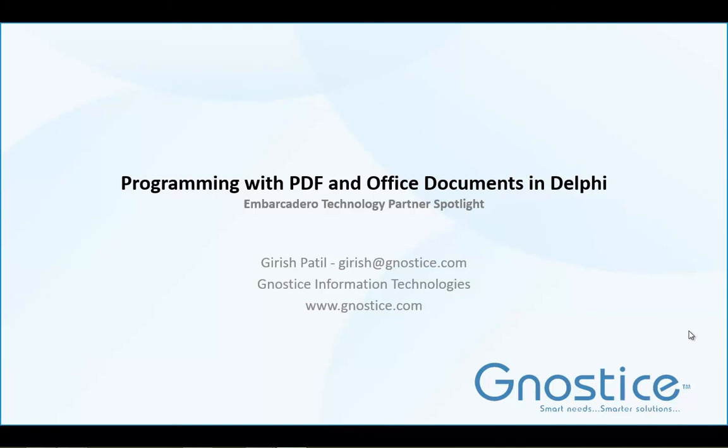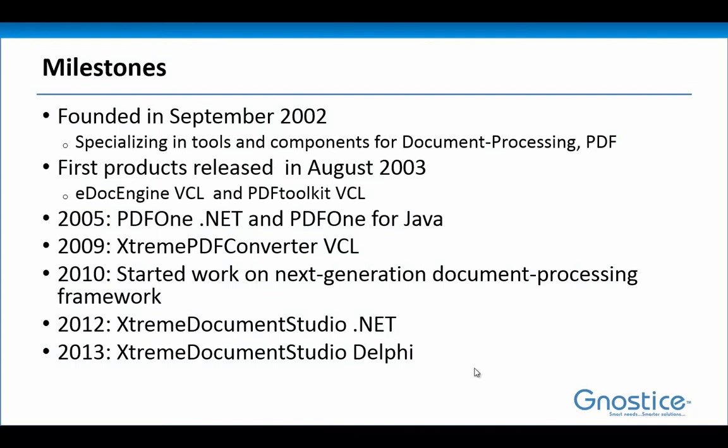Today, we'll see some of the new features of the Gnostice technology that is focused on PDF forms and exporting reports to PDF. As this is the first presentation by Gnostice in the Partner Spotlight series, let me tell you a bit about our journey so far.